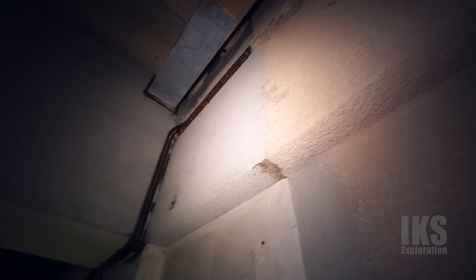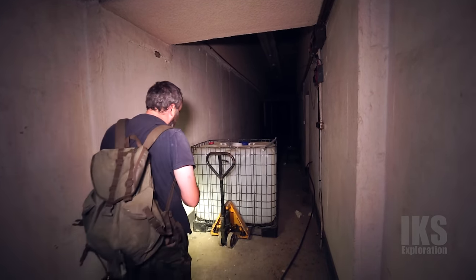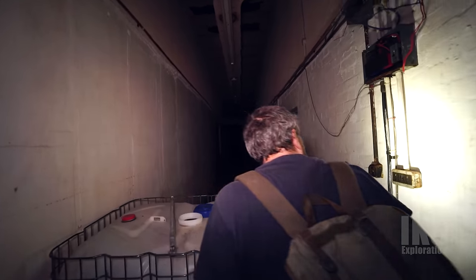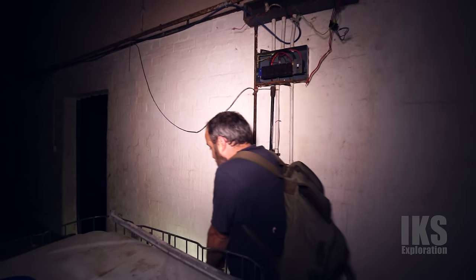Yeah, and there's bits each side. You can see where it's screwed to it. I mean, it's so quiet down here, it's quite eerie. Oh, look, it's a power truck. Yeah. Worth the trouble, isn't it?